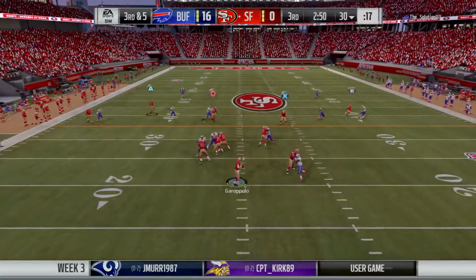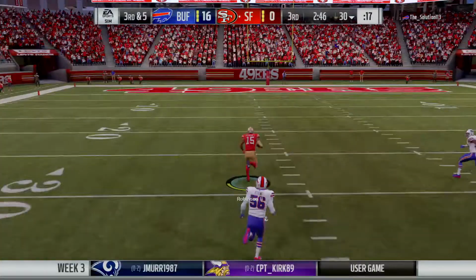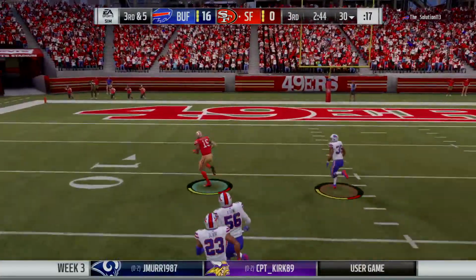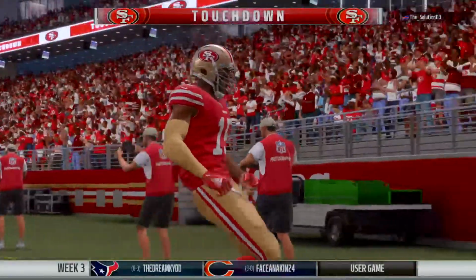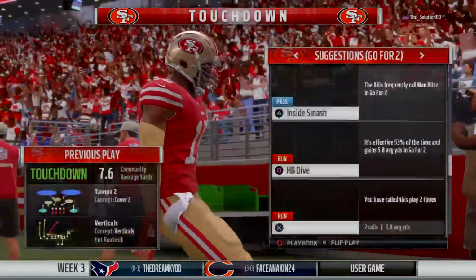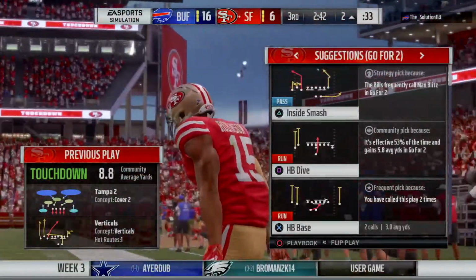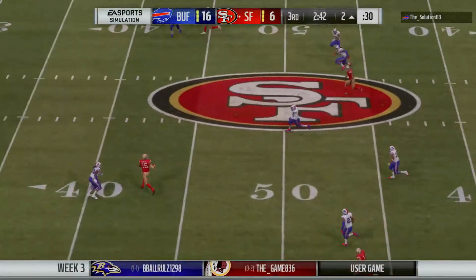From the gun on 3rd, Garoppolo. It got his man complete. 20, 10, 5, touchdown, 49ers. Allen Robinson, his 2nd touchdown on the season. And the 49ers make some inroads here on that deficit.